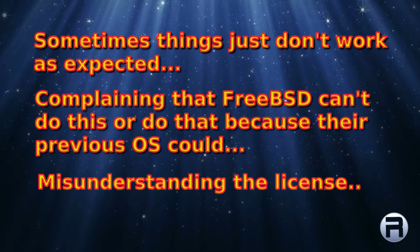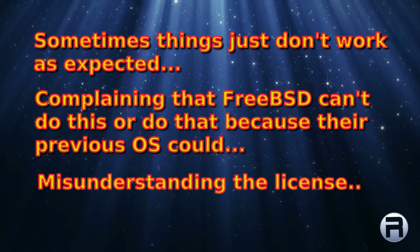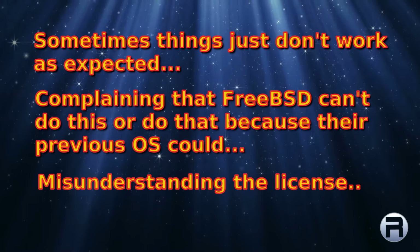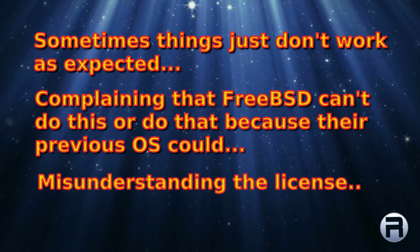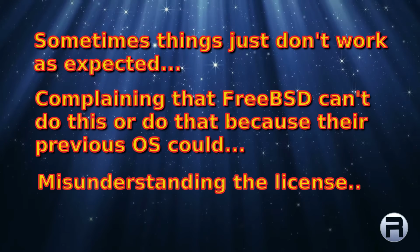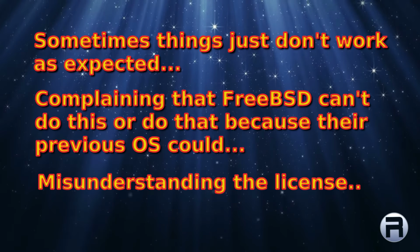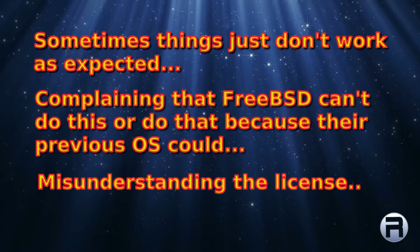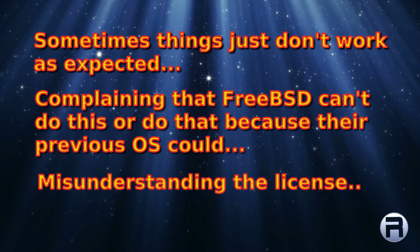So yes, you can contribute back if you wish, and even if you don't wish, if you made some changes which you don't want to release, they contribute financially. And Netflix has been very generous to the FreeBSD Foundation over the years.